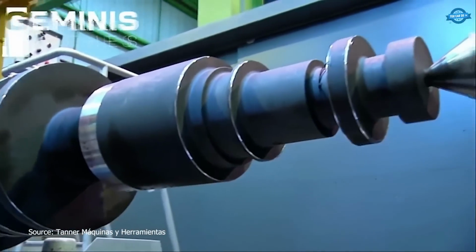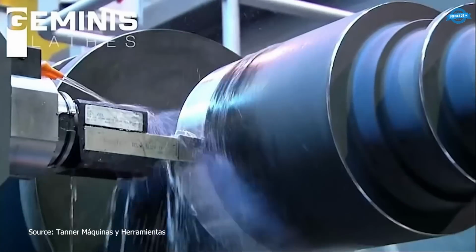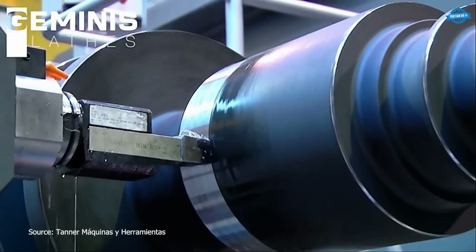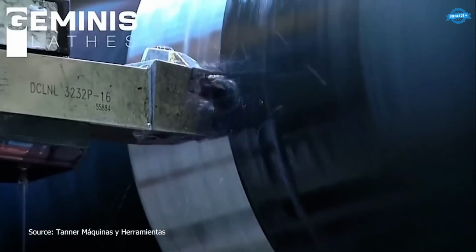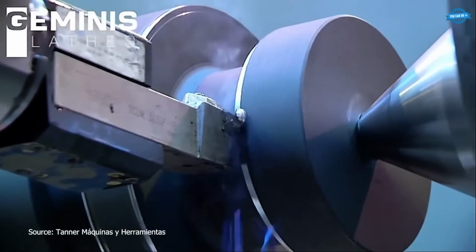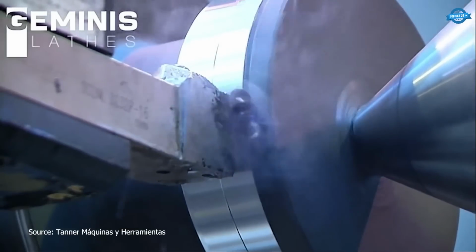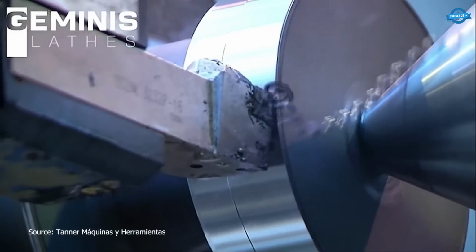At the heart of these machines lies a modular design, allowing for customization to meet diverse industrial needs. With features like automatic head and tool changers, high dynamic slides, and a powerful C-axis, the GM series ensures seamless transitions between operations. This adaptability is crucial for industries requiring precision and efficiency.